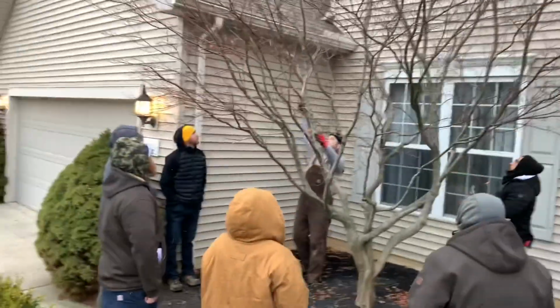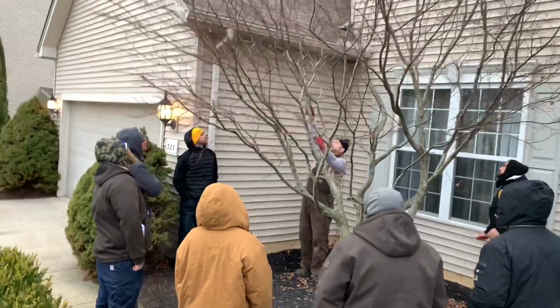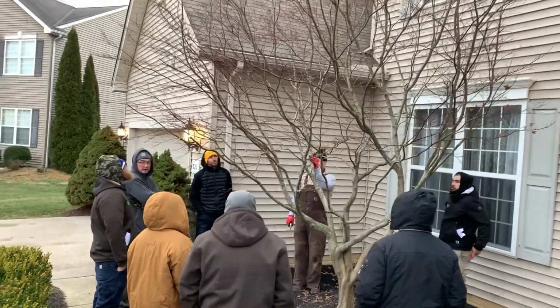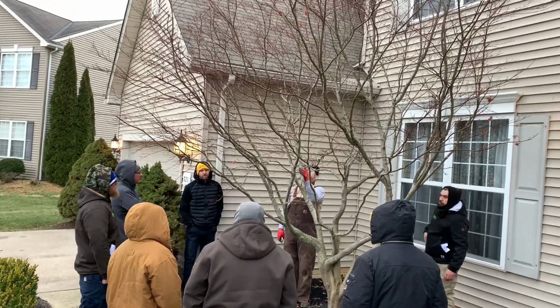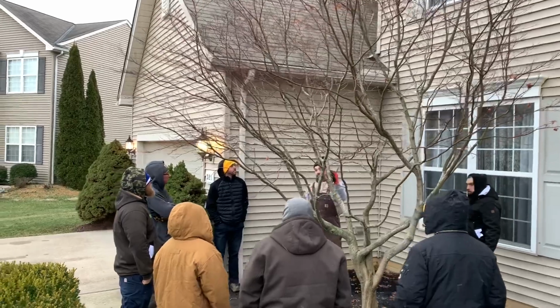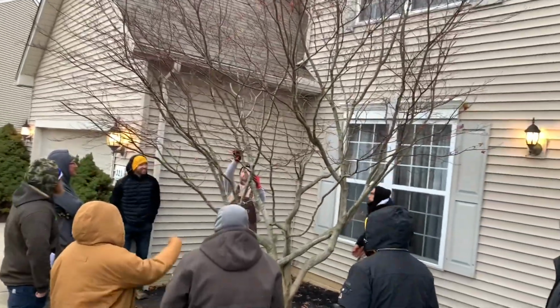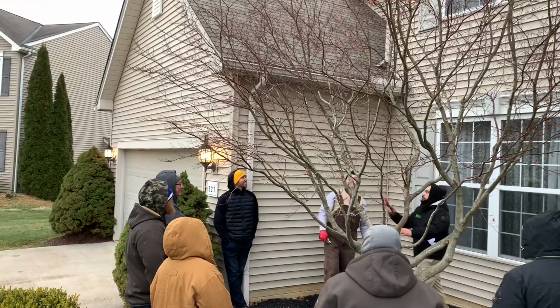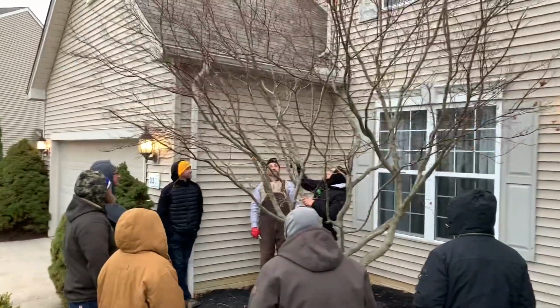So that branch that's right there, I think I would have just cut it right there. Why do you use the clippers on that, not the saw? I would use the saw. This was dead. I was just asking. No, I would use the saw because I don't have the saw on. I was just asking. I thought that maybe because this tree is different.